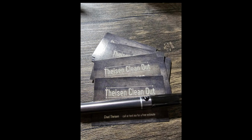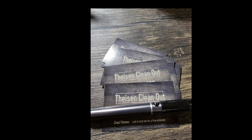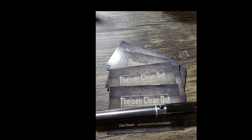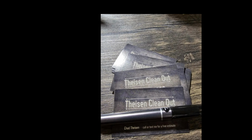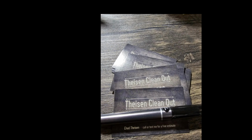Now, these cards don't have to be fancy or cost lots of money. We spent $20 to get, I want to say, 200 business cards and gave them out. We called it Last Name Clean Out, with my number, and it said call or text. And we would hand them out. It's as simple as, hey, when your garage sale is done, we'd be happy to clean the rest of those items out, take them away from you, and clean up your garage. As simple as that.